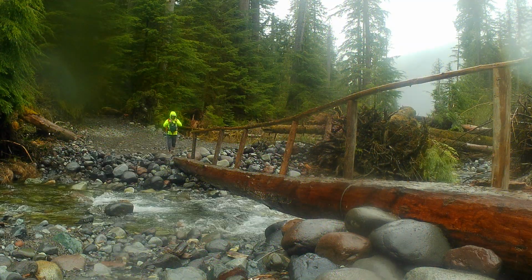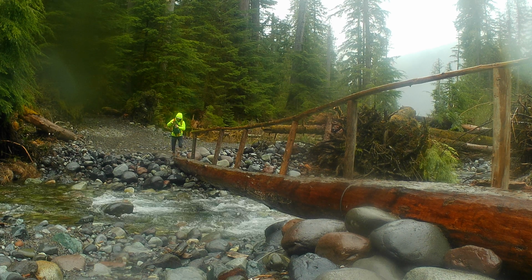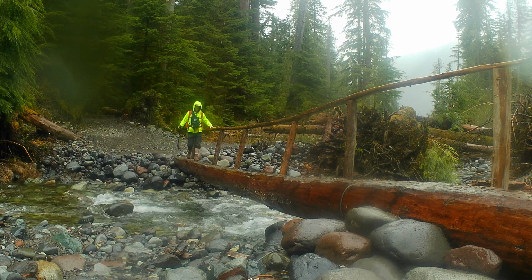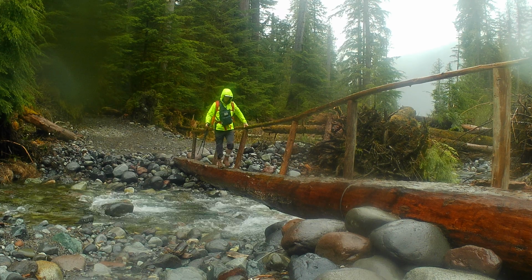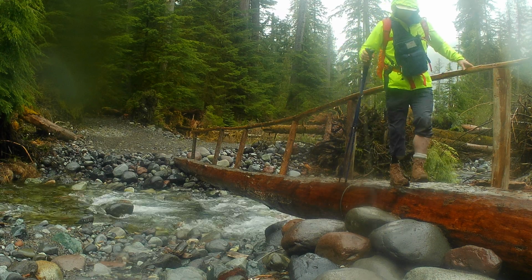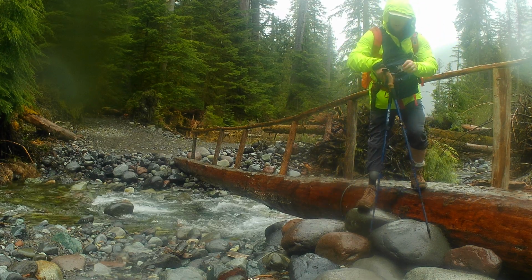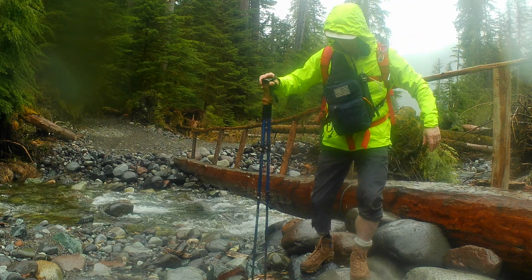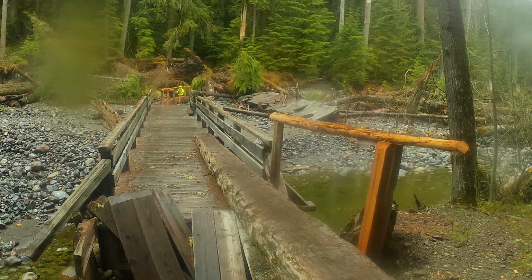At this point, I would just like to say thank you to all the people that volunteer their time and effort to putting up these bridges that help us get across these little streams and rivers. You guys do a lot of hard work, and it's appreciated. Thank you so much. As you can see, the weather around here, the river, the climate, it all takes a heavy toll on the infrastructure. And so a lot of work does go into maintaining and repairing these little bridges.